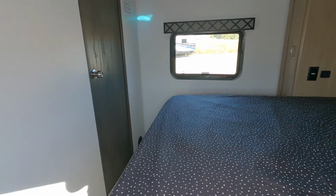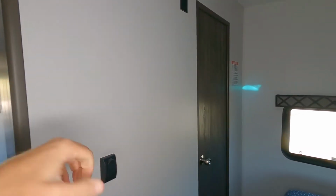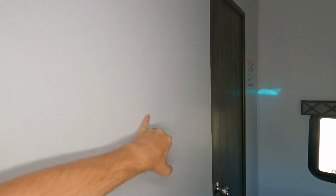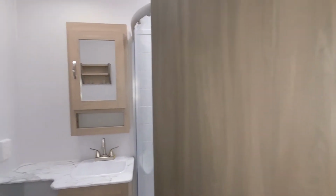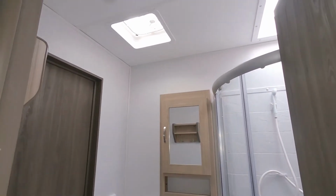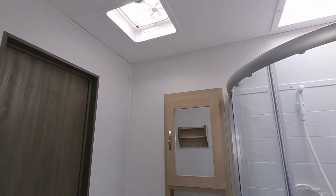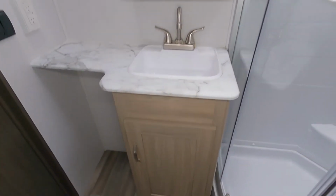Plenty of room to get around the bed. And then here on this wall, this is your backer board wall. So if you did want to install an additional television, this would be the wall to do it. Now there's dual entrances into the restrooms. So as we walk in from the master suite, notice the medicine cabinet. We've got our overhead vents. Look at the ceiling height on this. No problem getting well over 6 footers inside here.